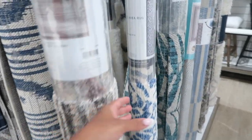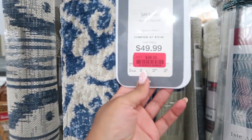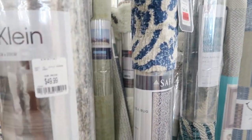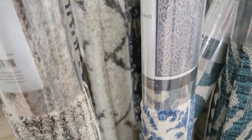Now see, I do like seasonal rugs. I think this one is really pretty. Oh my gosh, this one is $39.99. So still very affordable to kind of just change it up for the season. Y'all know I'm liking a lot of blues. I still like a neutral rug though. But I like this one. I love that print. It's really, really pretty. Let me know what you guys think about this rug.